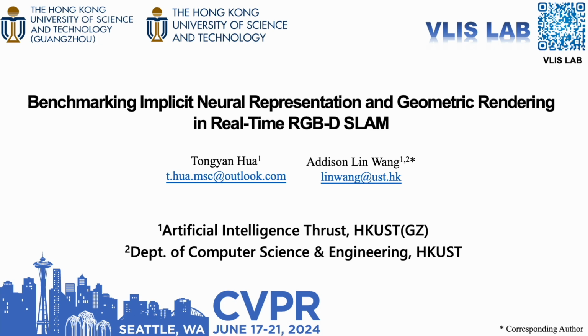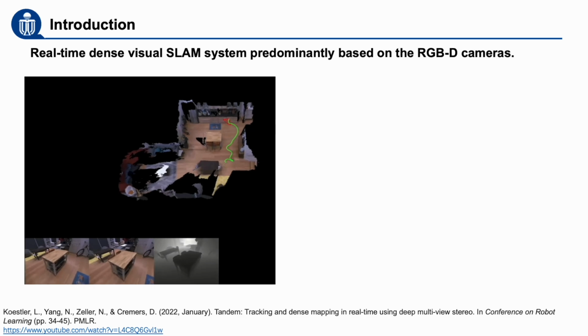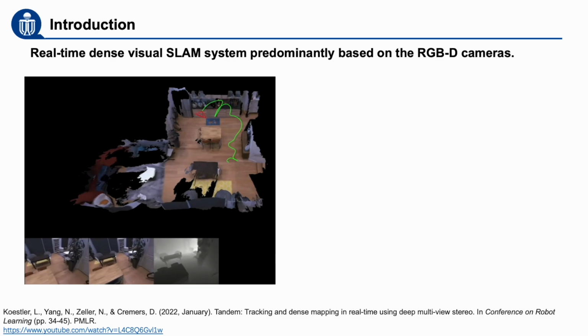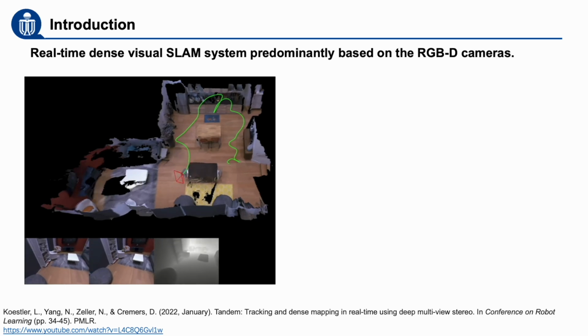Simultaneous localization and mapping, SLAM, is a pivotal task in 3D computer vision, with the goal of estimating the position and orientation of a sensor while concurrently building a map of the surrounding scene. The system takes in sequential frames captured by an RGB-D camera, which includes both color and depth information.